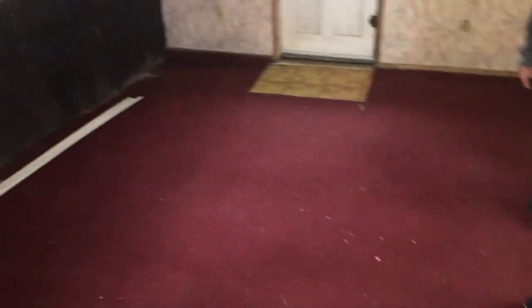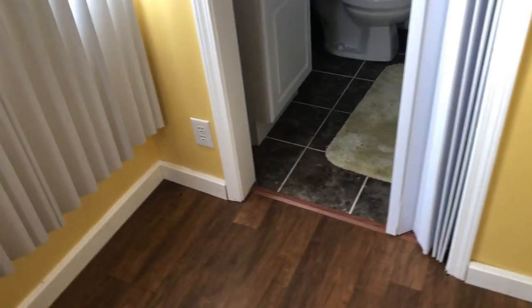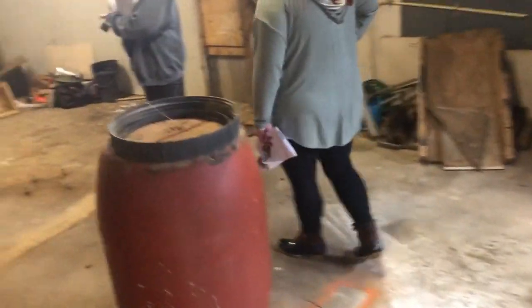Here's a little in-law suite, Murphy bed or something like that? Needs quite a bit of work. Floors in here, you can jump up and down, but cute little in-law suite. So this is a little shop on the property. Not bad. I'm guessing some kind of machinery was bolted down right there.